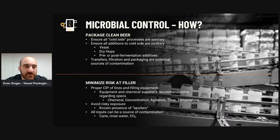Proper CIP is making sure that CIP is done in consideration with the equipment supplier, but also the chemical supplier's recommendations. And the chemical itself, certain fillers will work better with some chemicals than others. Certain fillers are totally incompatible with some cleaning chemicals. Anything with aluminum components should not be used with hot caustic or hot acid. The concentration of those chemicals, how much agitation there is.